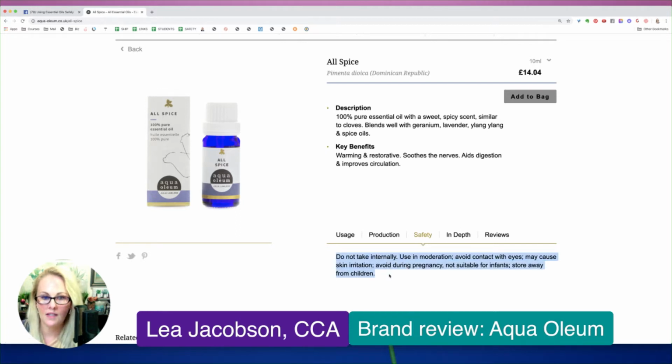I am wondering if this is their version of a generic cover your butt safety recommendation. What I like to see in the safety profiles for essential oils is specific safety, specific to the essential oil itself, not just your generic keep away from children, don't get in your eyes kind of thing. Because when we see a generic safety guideline, we tend to tune that out and we don't take it seriously. But if we are seeing avoid during pregnancy only on some of the essential oils, then we can understand that only some essential oils do have issues with using during pregnancy.